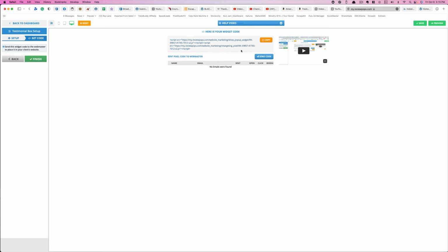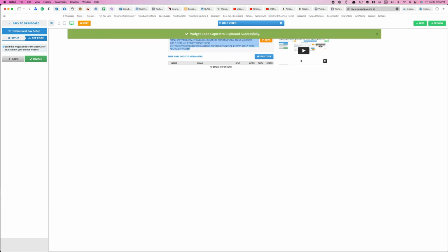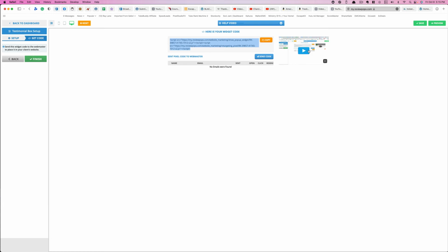Okay, and that's going to take us to the widget area here, and you can see it's got the finish button. We've got our widget. So now all we have to do is copy this widget right here. And by the way, if you want to watch a video to learn more about this, you can do it here, but quite honestly, pretty simple. So now what we need to do is go into our website and paste the code.